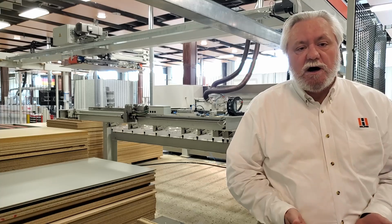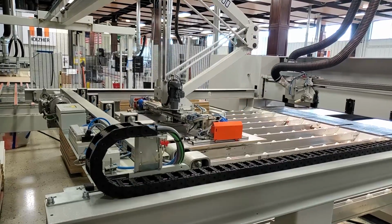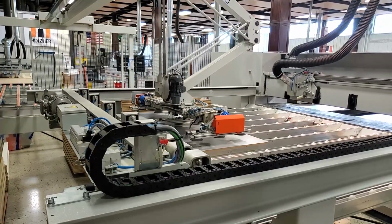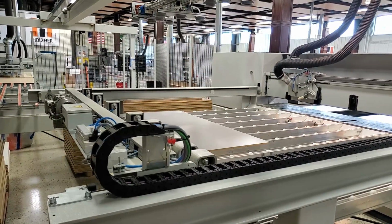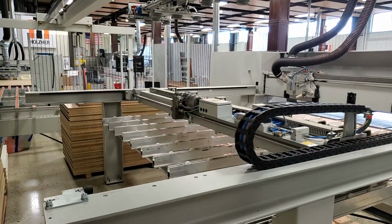The operator is going to call up the saw program. That information is going to be relayed to the storage system. It's going to go into inventory, pull the appropriate panel, and then load it onto the beam saw. The grippers will retract, grab the sheet, and pull it forward.